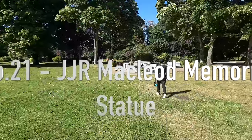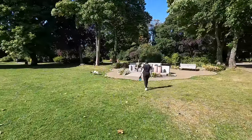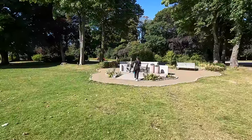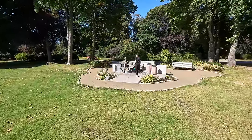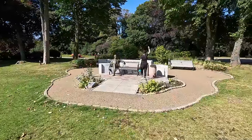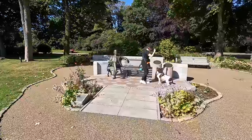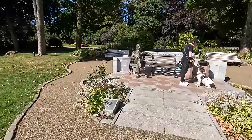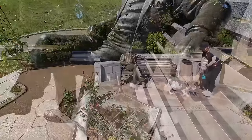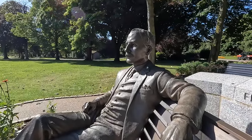21, J.J.R. McLeod Memorial Statue. This is an initiative of the J.J.R. McLeod Memorial Statue Society, and their mission is to give proper credit to this medical pioneer. Now he was a graduate of Aberdeen University, and working in Toronto, Canada, he co-discovered insulin, which is vital for the treatment of diabetes. And in 1923, he was jointly awarded the Nobel Prize. Now this statue marks the 100th anniversary.